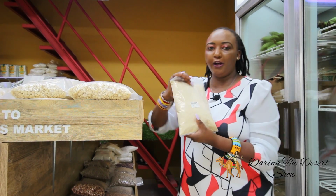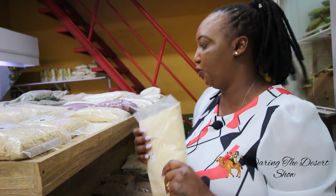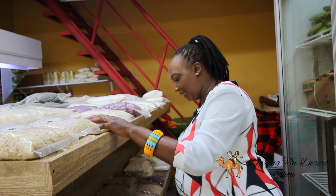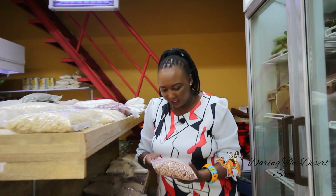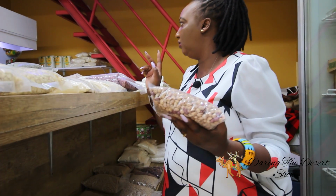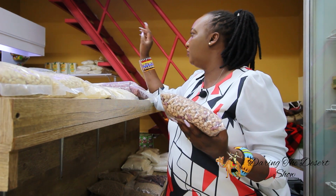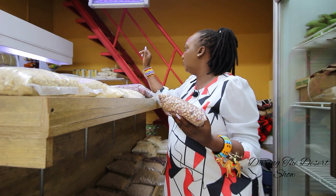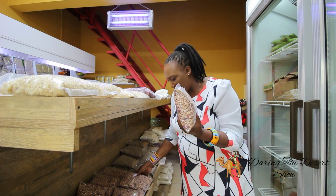We have the soya powder, my people. We have soya powder as well. There is nothing you guys are not going to get here. Then we have another set of beans. I think we've looked at four types of beans now. We have the kidney beans, we have the yellow beans, we have the green beans, and we have these beans as well.